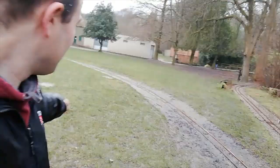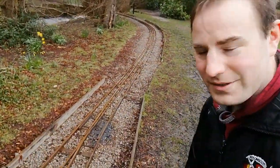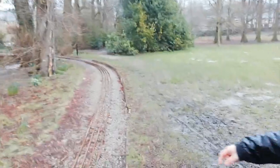Now, the other thing I want to show you, because there's something this railway has which is incredibly rare. I only know of three others in this country, one of which we've already seen at a miniature railway, and that is the track here. Now, if you look, this is the line from the station, and this is the loop at the top. But see what happens here? That's not a section of points, nor is it a wider gauge electrified railway.